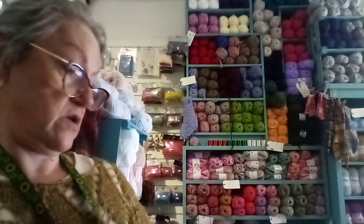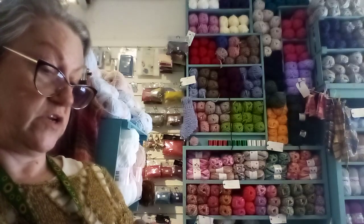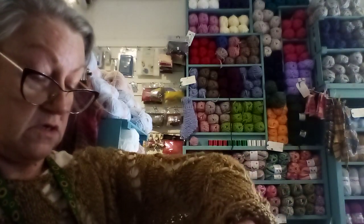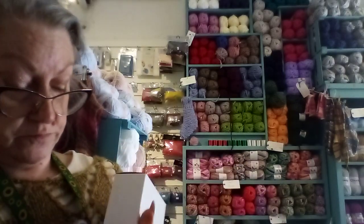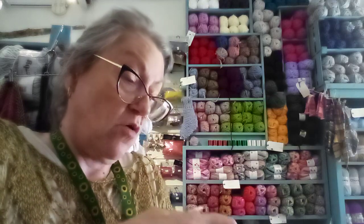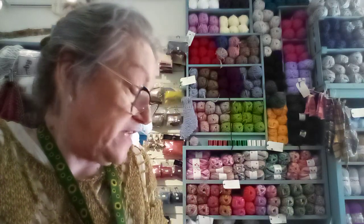What's this? French knitter. See, I'm hopeless. I forget what I've got in the box. This is the trouble with wholesale. You can't just have 1 or 2. You have to have the whole box. They usually come in 5s or 6s.